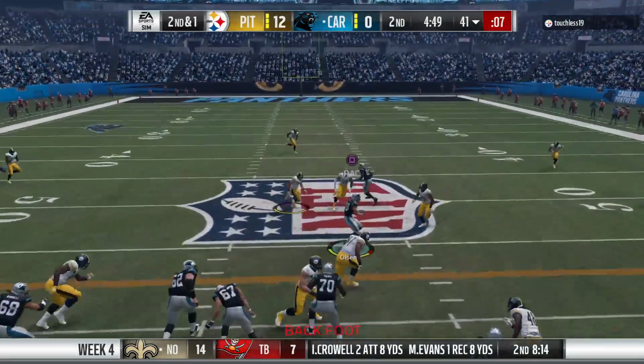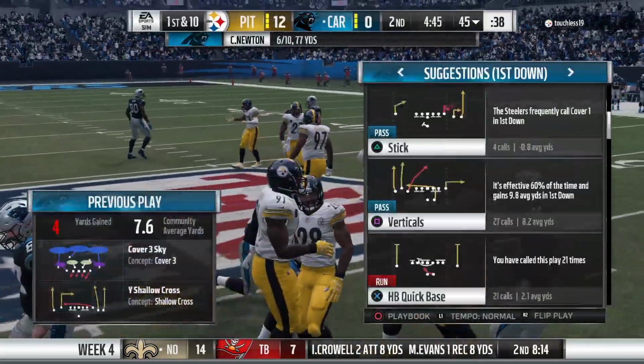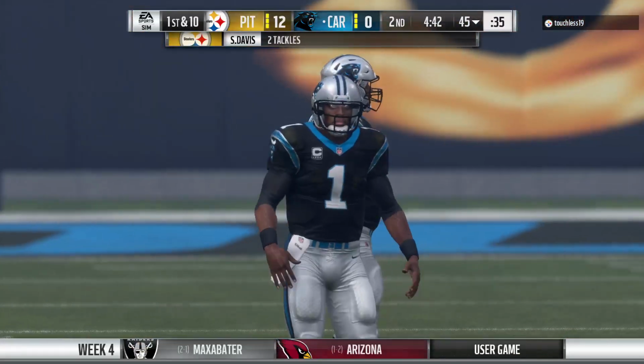To throw on second down is Newton. And Olsen over the middle. And he'll be brought down right at the 45-yard line. Newton to Olsen there for a Carolina first down.